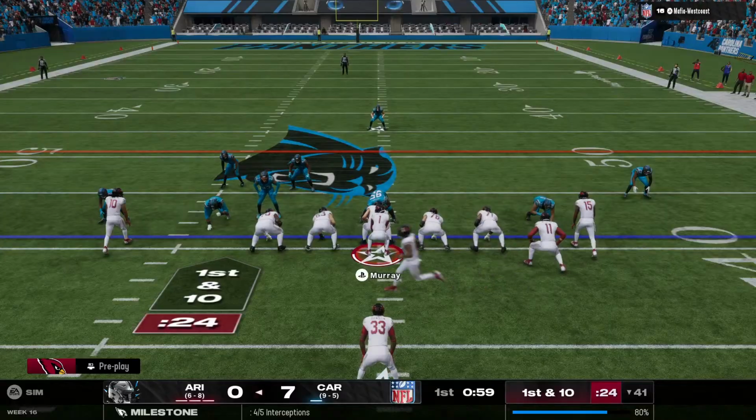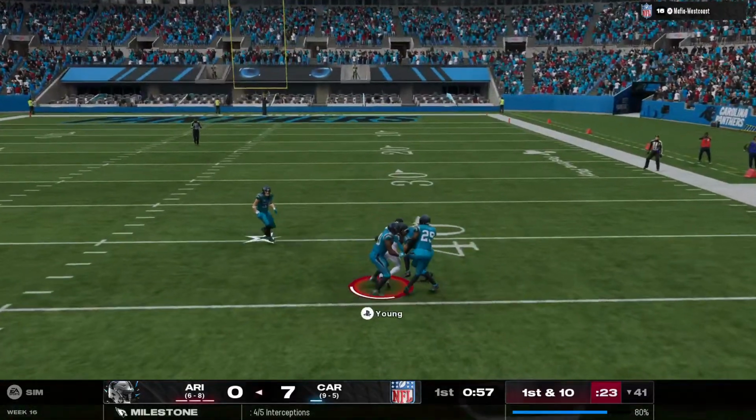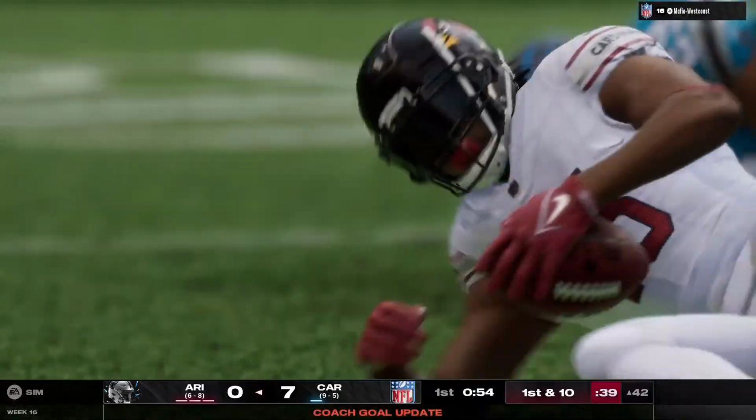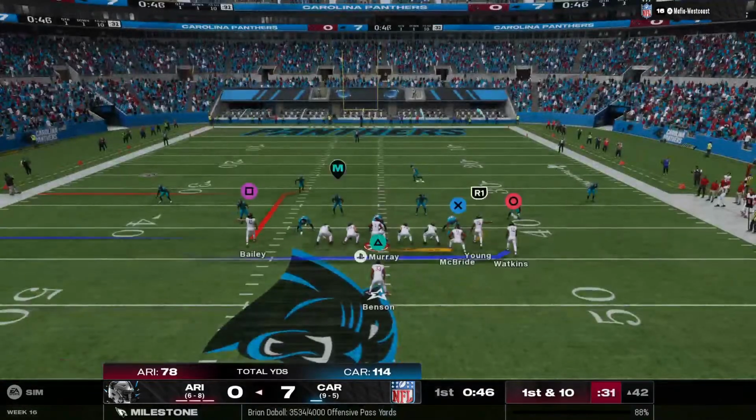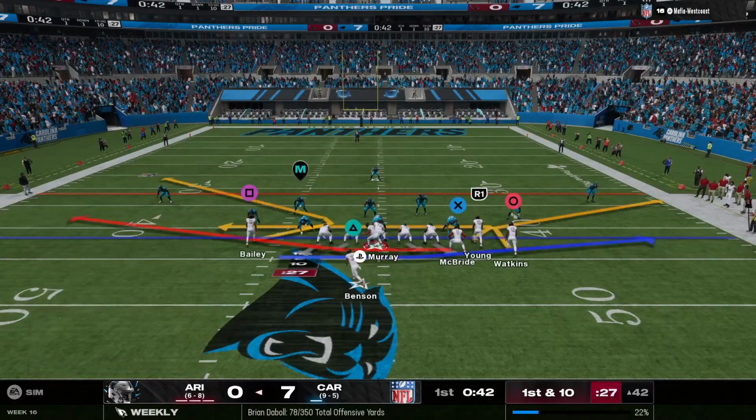Watkins motioning over. On 1st down, Murray. He will find his man. That's the rookie from Ohio State. So they come to the line for 1st down and 10.